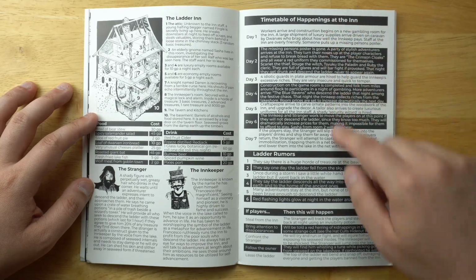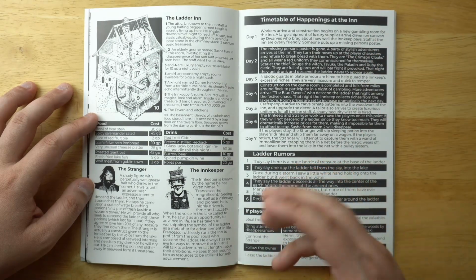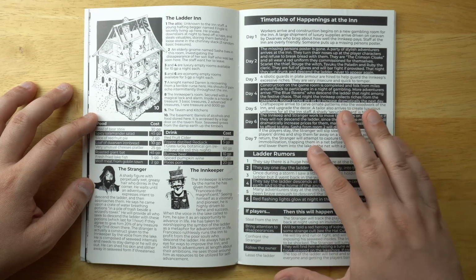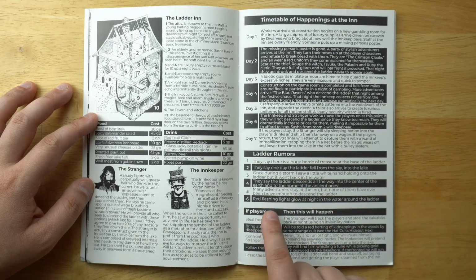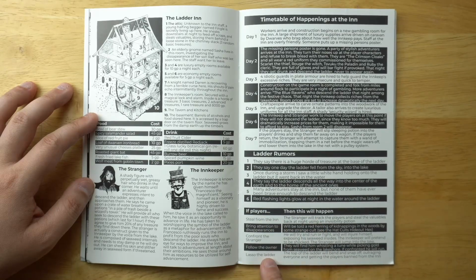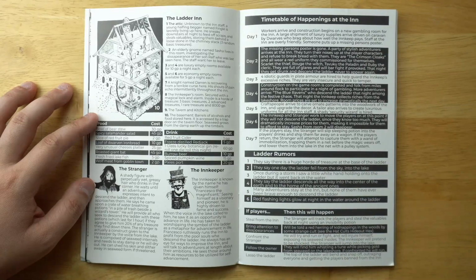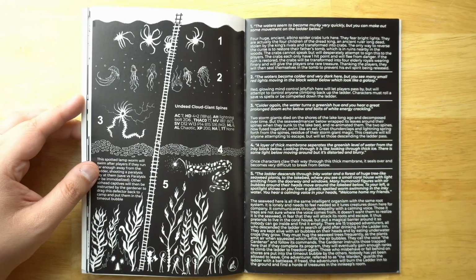A great little timetable of events happening at the inn. If they stay there for a whole week, things will develop and multiple adventuring parties will show up. Some of them will disappear into the lake, some of them won't. And there's some ladder rumors that you can roll up to see what people think is going on with that weird ladder. And there's even a little chart down here showing what is going to happen if the players make certain decisions. That's really great. It helps with running the game and it just saves a little bit of a mental load for the DM because you can just immediately figure out how everyone's going to react. Almost inevitably, the PCs are going to try and climb that ladder down into the lake and see what's down there.